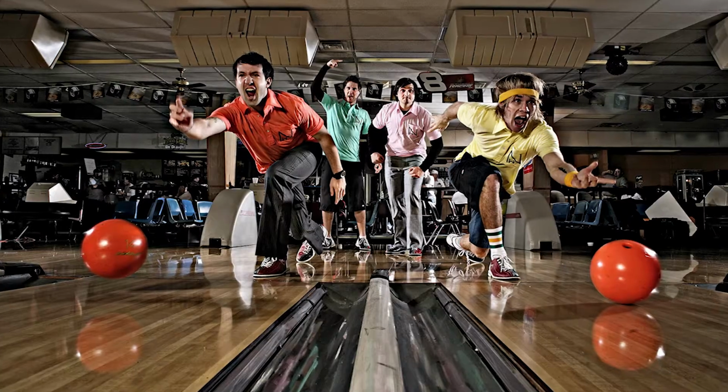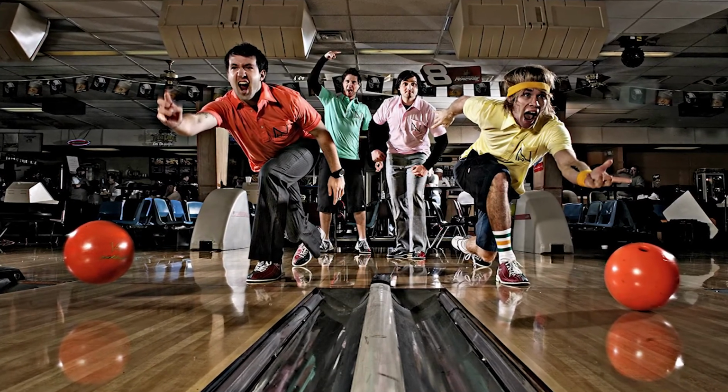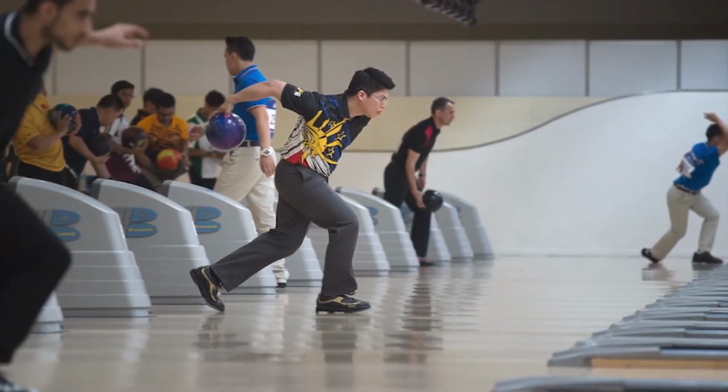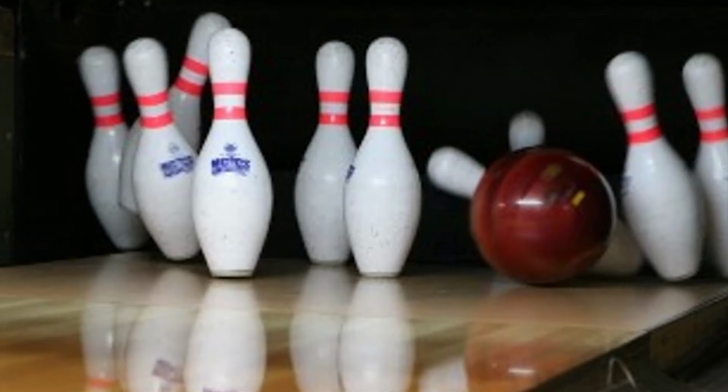Bring the family in and grab a couple games of bowling, have some fun. Now, they do have men's and ladies leagues if you're interested in some competitive bowling, for members, of course. They do have open bowling throughout the winter months and junior bowling during select times of the year. But don't worry, when it comes to bowling and duck pin bowling, there's definitely something for everyone.